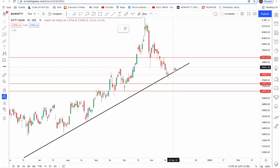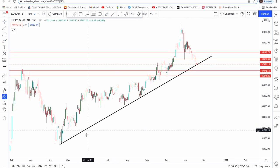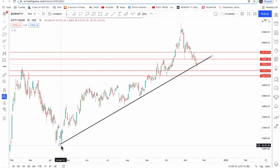I'll be showing more detail in the 15-minute chart, but just on the daily chart, I want to plot a few levels. That is, we might see resistance even at 38,400. And for all intraday traders, it's very important to make sure that we have this black trend line also marked so that we don't miss this. So this can indicate we are at a pretty crucial point. We might either break down from here or reverse from here. So we just need to keep this in mind.